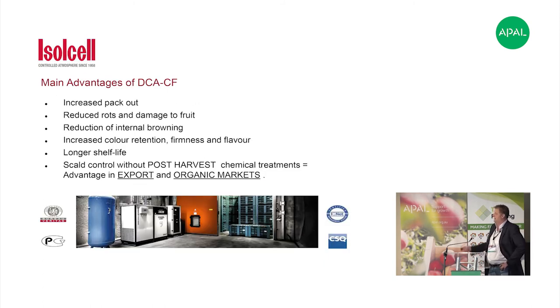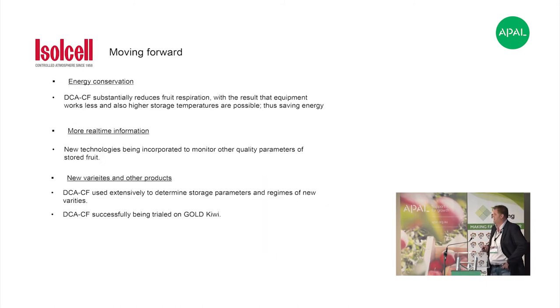This is something that we've actually received back from our customers here. Even though it's been on these slides before, the packout has increased, reduced rots and damage to fruit, reduction of internal browning, and increased color, firmness, flavor retention, just better quality of fruit, longer shelf life, and for the export and organic markets, a must really.